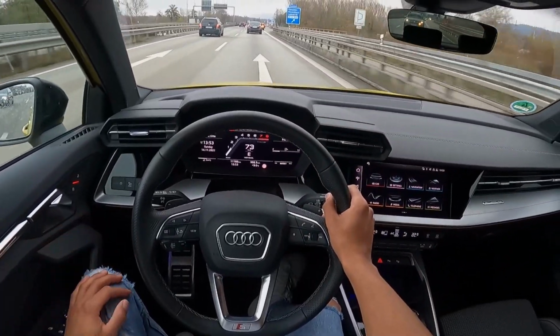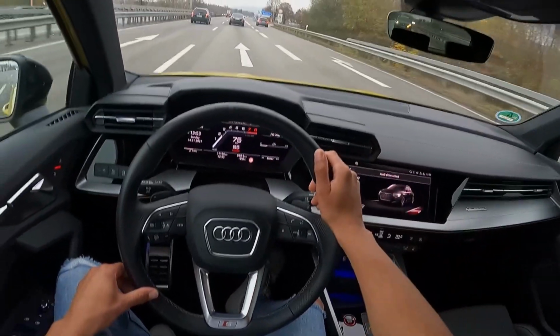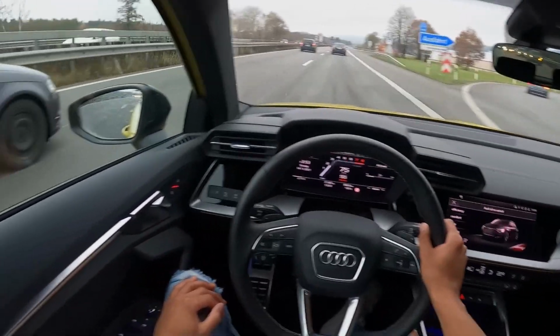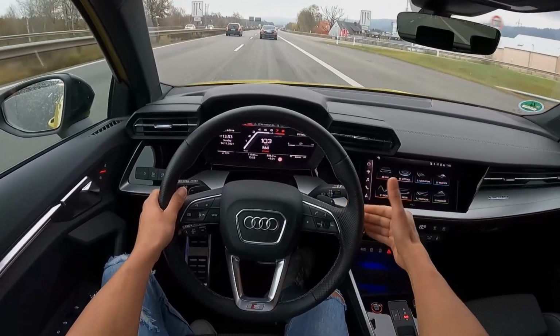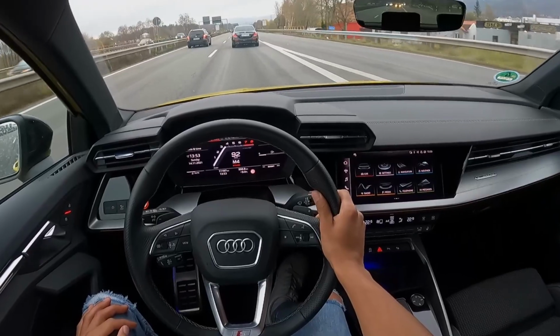And then once you want to explore that power, you go to dynamic. We'll do a little acceleration run to 130 here real quick, if we can find some room, but it doesn't really look like it. But either way, there you go. Great car overall.